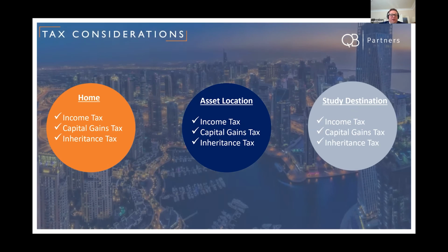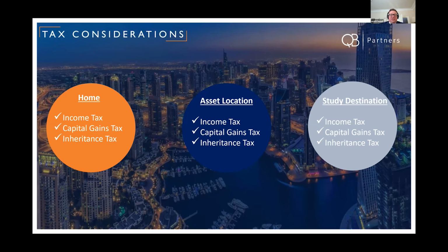Now, where QB Partners often come in helping financial advisors and other financial institutions is around the tax considerations of planning for investments for the future. So I think what we need to look at here then is that when going to university, especially as an international student, there might be 3 or more locations. The first location then is home. That's where you start, if you like, and it's important to consider the tax considerations on investments in your home country. And the main taxes to look at there would be income tax, taxes on capital gains, and also taxes on inheritance. So in some countries, for example, there might not be any of those taxes. In the UK, there are all 3.